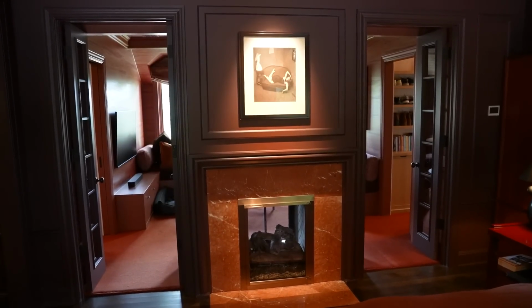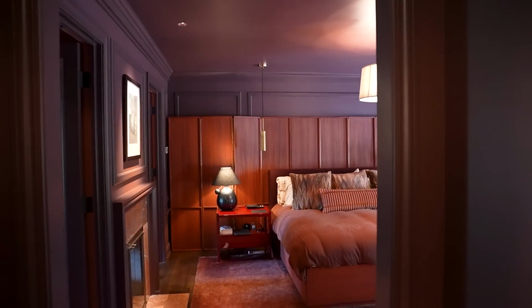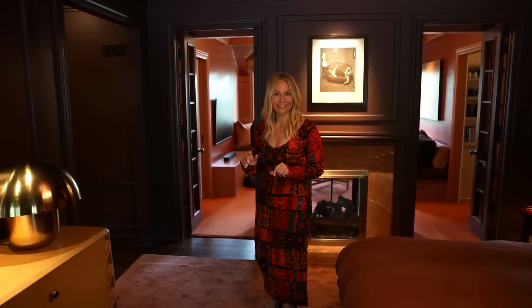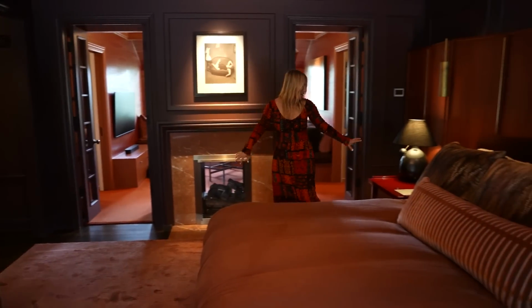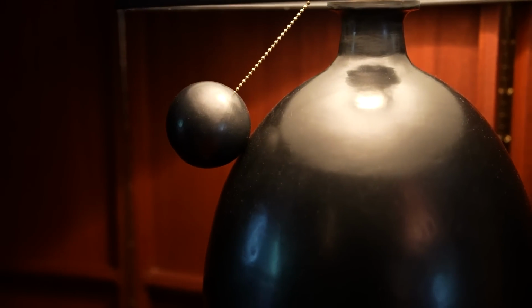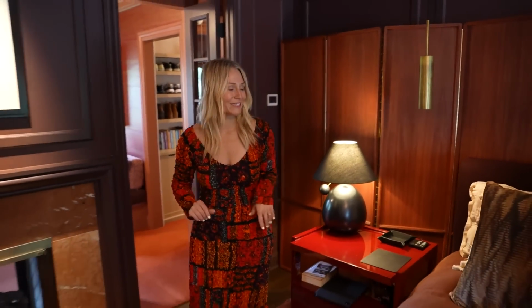The moodiest spaces of the whole home by design. The primary bedroom, inspiration taken from a cup of Mexican hot chocolate. So a little sweet, a little sultry, a little spicy. We even had some fun. The nightstand lamps are by Mexican artists, and they have these fantastic pull chains on them. They really are just a special treat to use.